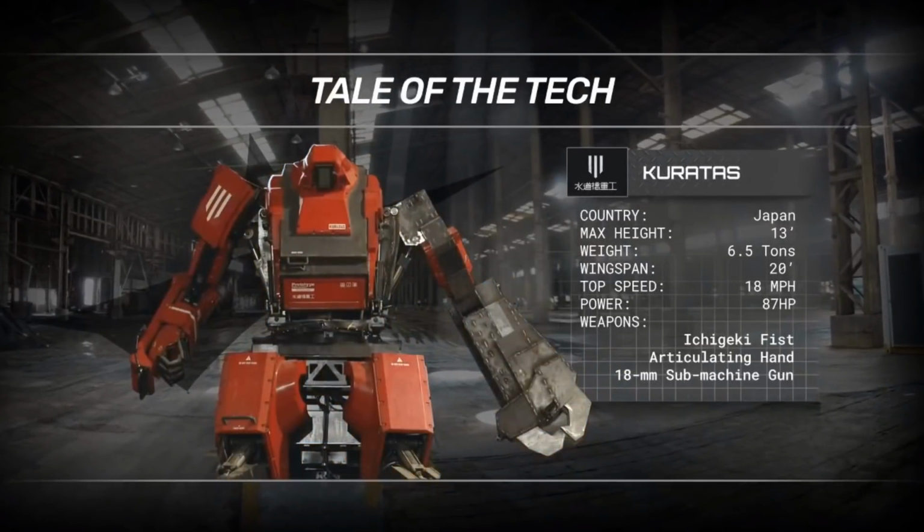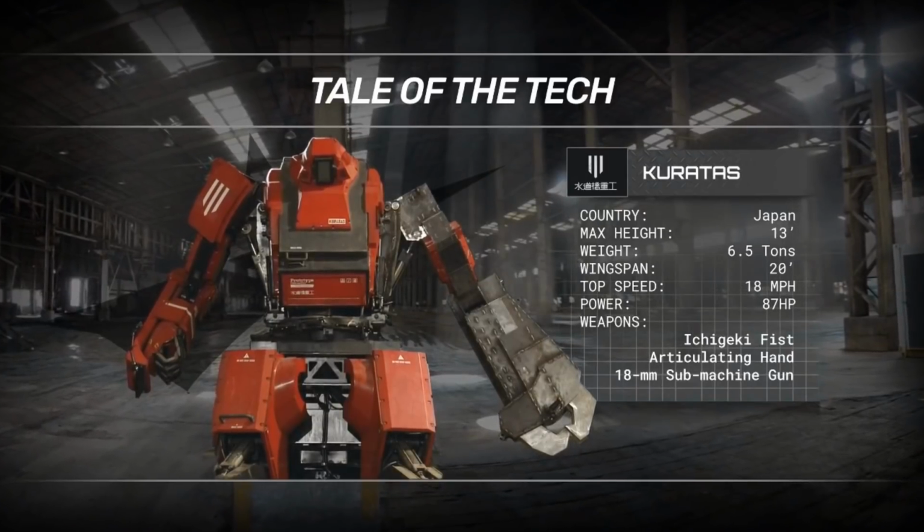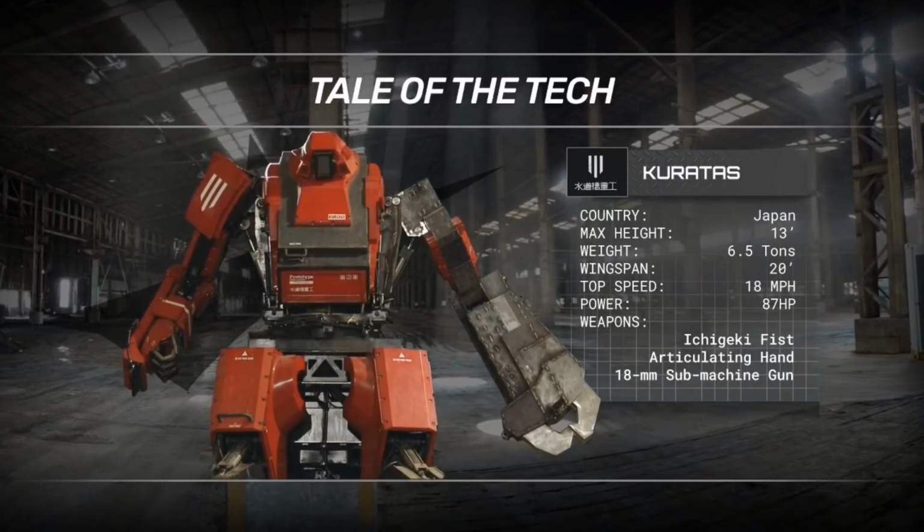Kuratas weighed 4 tons initially. It's been upgraded to 6.5 tons. Most significantly, the addition of a half-ton punching arm. Powered by an 87 horsepower engine, it reaches a top speed of 18 miles per hour.